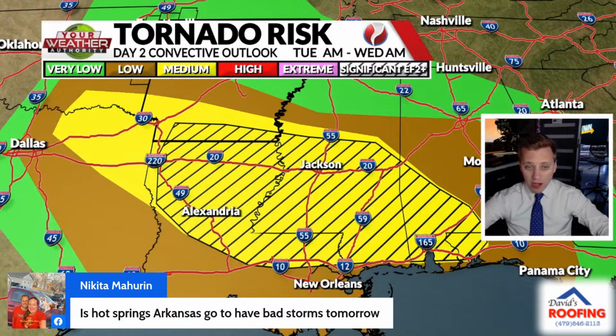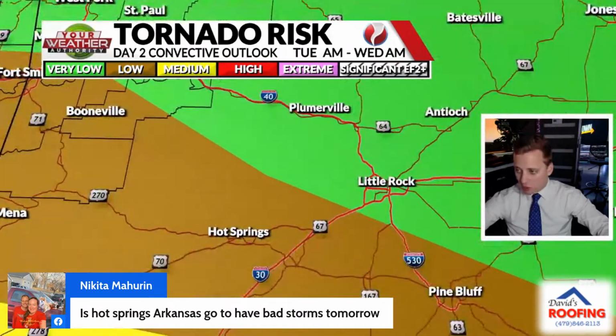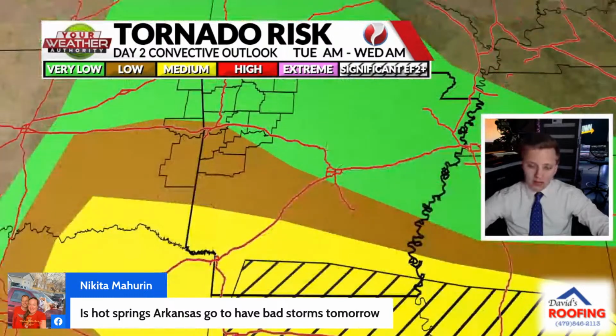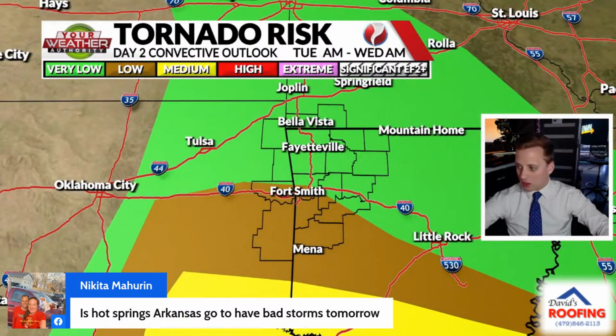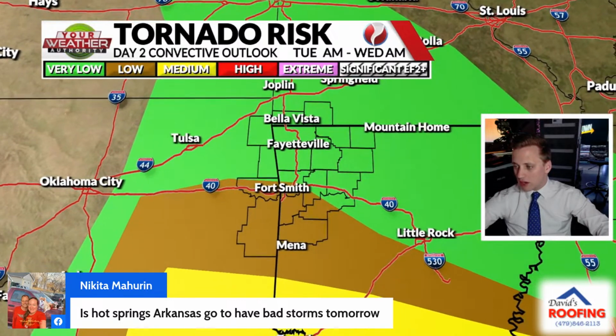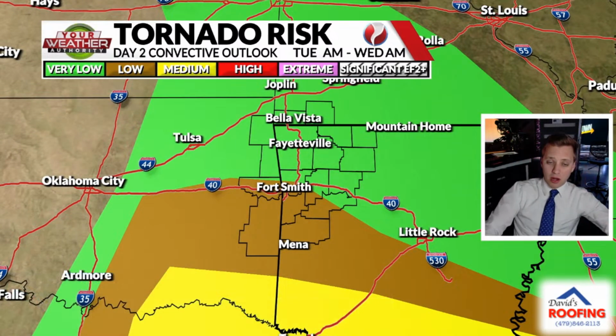And they'll also have the crazy wind shear. Whereas a place like Little Rock and Hot Springs, the tornado threat's going down a little bit because the instability is lacking in those locations. So that's why the tornado threat has gone down overall, really, for much of the state of Arkansas. I think the main tornado threat is going to be south of Arkansas, to be honest, looking at the latest trends.